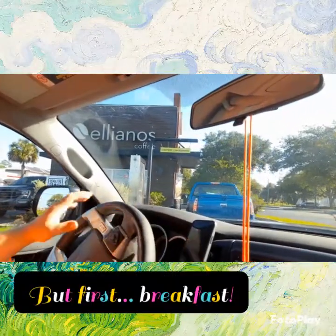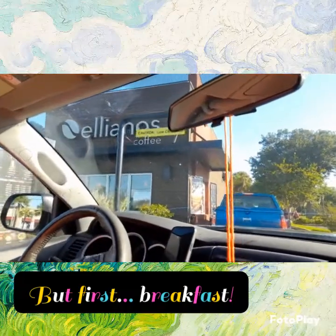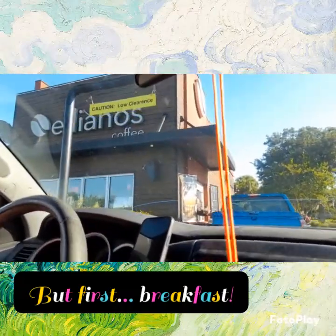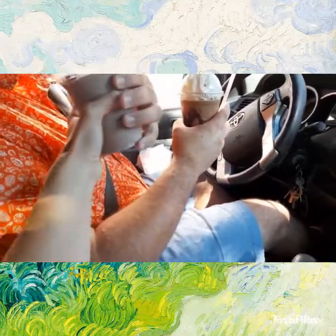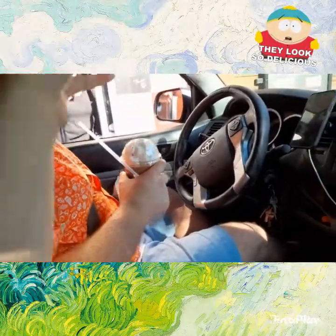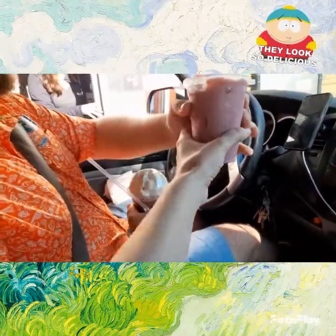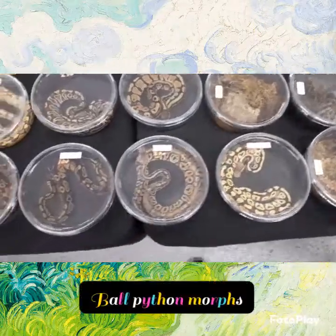Of course, we had to stop at Eliano's for some breakfast. Mine being a berry blast smoothie. Eliano's is one of my favorite places to get something fruity and healthy in order to get my day started. The rest of the drive went fantastically, and then we arrived at the reptile show.